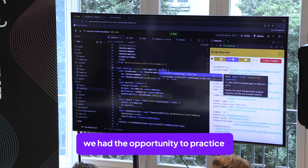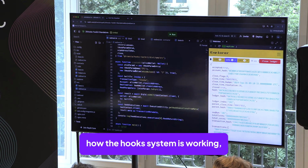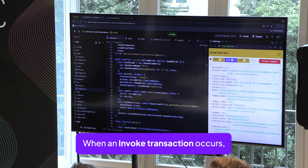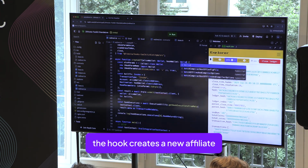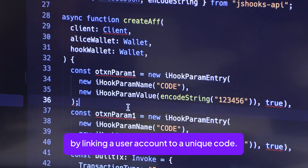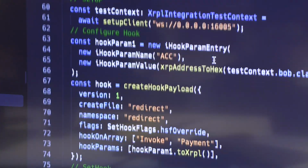In the practical exercise, we had the opportunity to practice how a hook system works, where the code manages affiliate accounts and their balances. When an invoke transaction occurs, the hook creates a new affiliate by linking a user account to a unique code. In accounting terms, this is like adding a new client or vendor to your system.